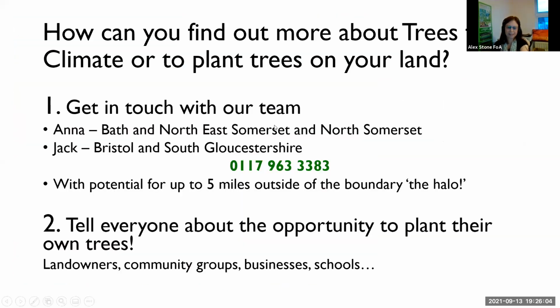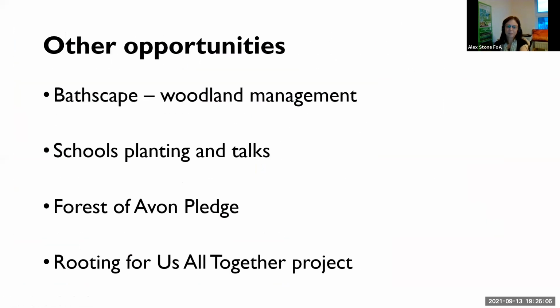Here's just some quick details there. And other opportunities across the region are Anna, our Tree and Woodland Officer for B&NES and North Somerset, runs some of the Bathscape work in woodland management, so going out to sites and working out woodland management plans for different sites. So if you've got a site that you think could do with a management plan, get in touch with us.